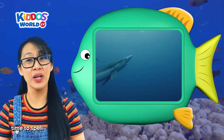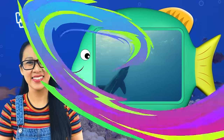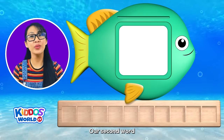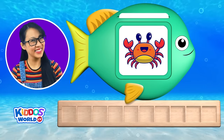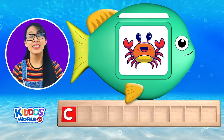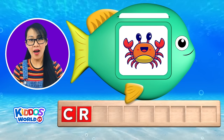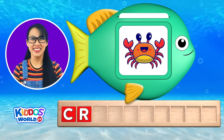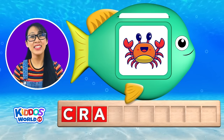Ooh. It's now time to spell our next word, kiddos. Fantastic! Our second word to spell is crab. Now let's spell it. C, R, A, B.